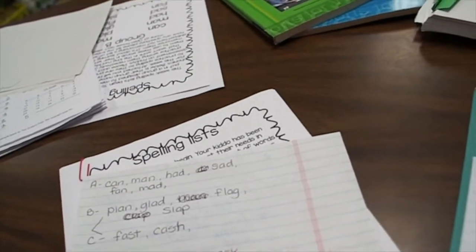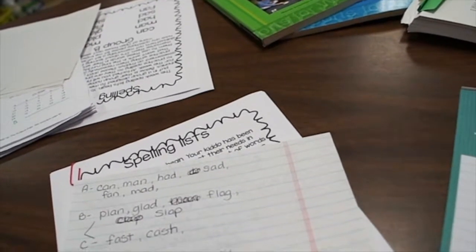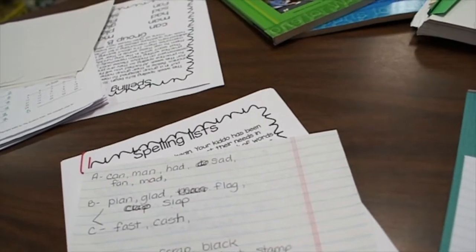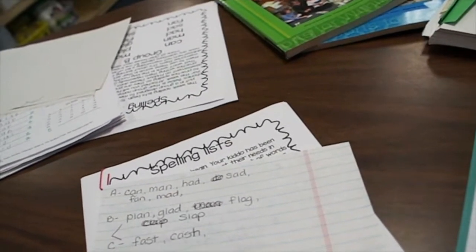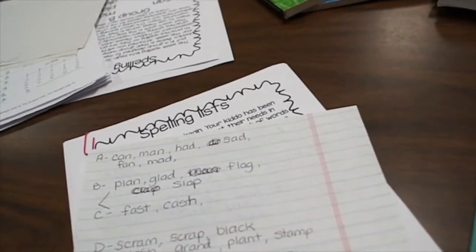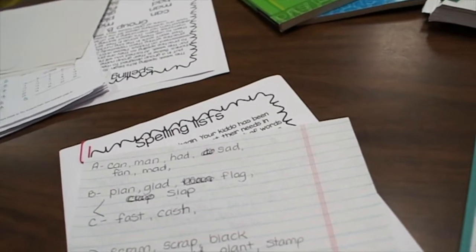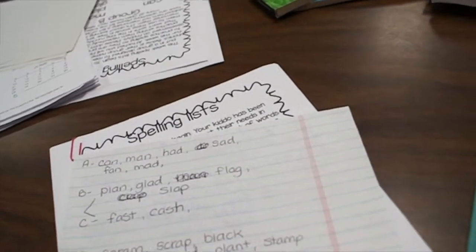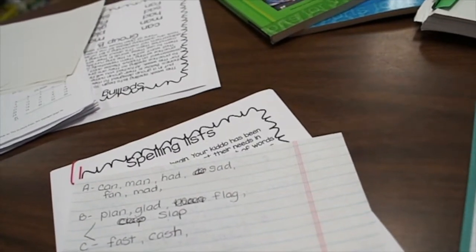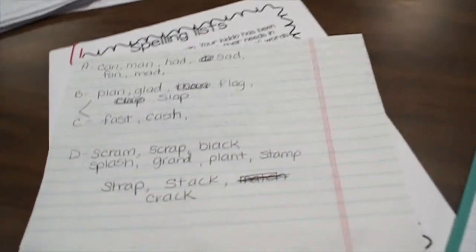So once I get them into the routine of their procedures for each of the days, then I can pull them up in small group and do small group spelling. So I have small group reading, small group spelling, small group writing, and small group math. Once I get them into the procedures of what they're doing, then I can do that with them. I can pull them aside, and I just pull them back up to my carpet.